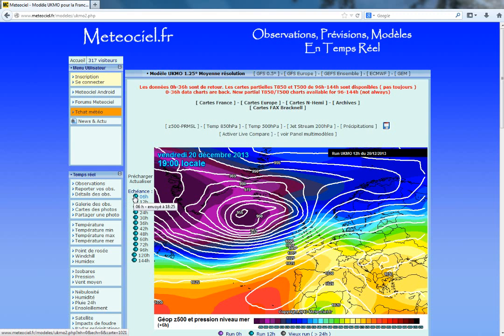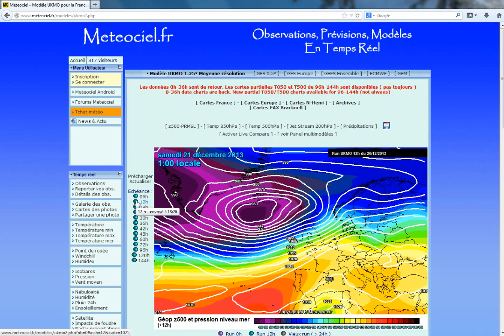The 6-hour chart, 955 millibar low to the southwest of Iceland out there. Quite a run of strong southwesterly winds across the UK. The 12-hour chart, I'll take another sip of wine. The low still out there, quite far away from the UK.